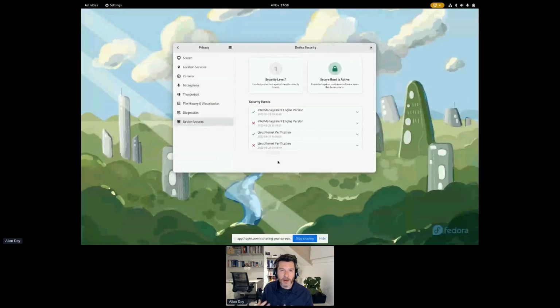It's about taking a more proactive approach to this, which is pretty exciting. We haven't done this kind of proactive security feature as part of the workstation user experience before. And we're going to see more of this coming down the pipeline in the future.